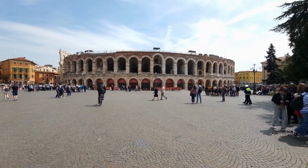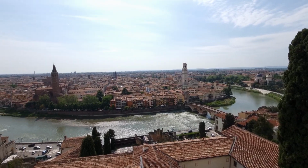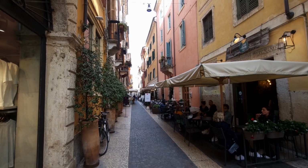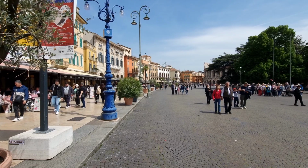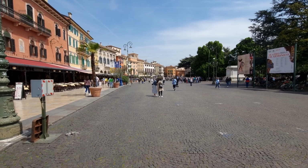Hi guys! Today I'm taking you on my journey to the beautiful city of Verona in Italy. Along the way, I'll show you the most famous sites and popular spots and give you some useful tips for your own trip. We have arrived in Verona, a bustling city filled with people and tourists. The weather is fantastic and our day is just beginning.